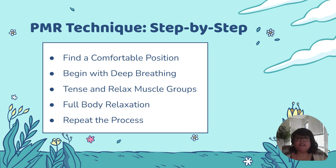Step 4 is a full body relaxation. After you've tensed and relaxed each muscle group individually, take a moment to notice how your entire body feels. Often you'll find that your body feels heavier and more relaxed than when you started. And step 5, repeat the process. You can repeat this cycle as needed, focusing on areas that feel particularly tense. Some people find it helpful to go through this entire sequence 2 to 3 times.